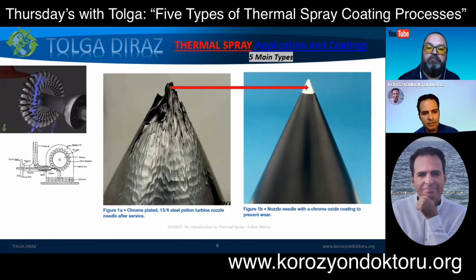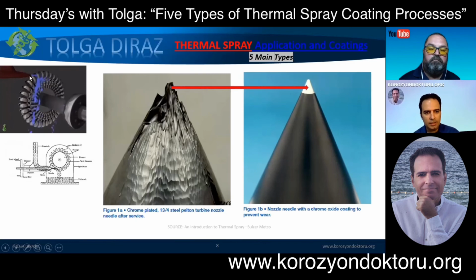Pelton turbine. It's called a Pelton turbine. In a Pelton turbine, it's a hydro dam. It takes the kinetic energy of high pressure water jetting into mechanical energy. But the turbines are steel, they are getting worn. But with the use of chrome plating with thermal spray, the nozzles and all the other materials in a hydro dam can be repaired, renovated.